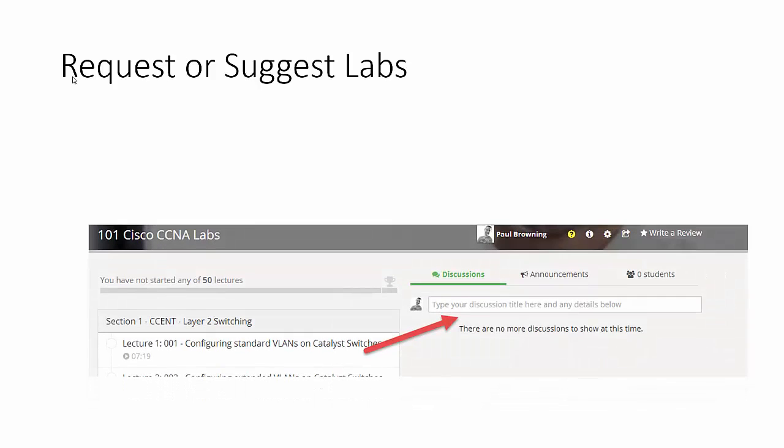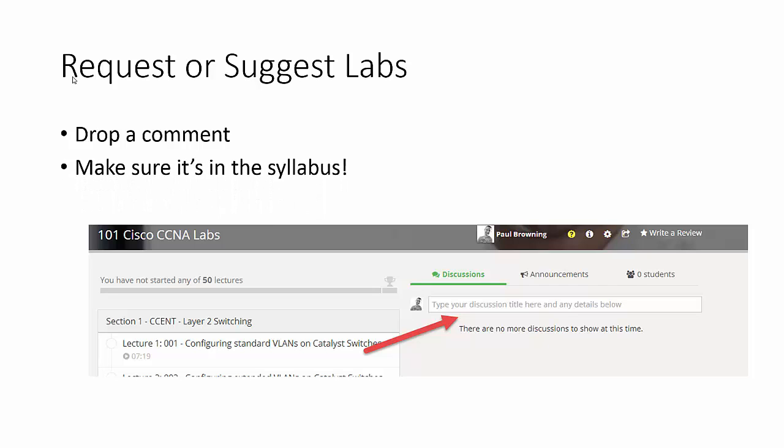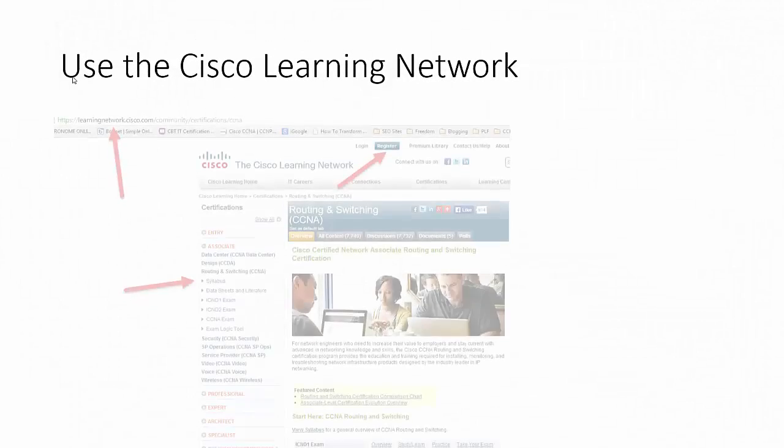If you want to request a lab or suggest something, just drop in a comment in the discussion. I will happily add more labs as we go along, especially if Cisco add anything to the syllabus. Just bear in mind that I will only add stuff that's relevant to the CCNA, so there's no point asking me to do BGP or configuring Cisco firewalls, because it's just not in the CCNA syllabus. So drop a comment. I'd be happy to help.